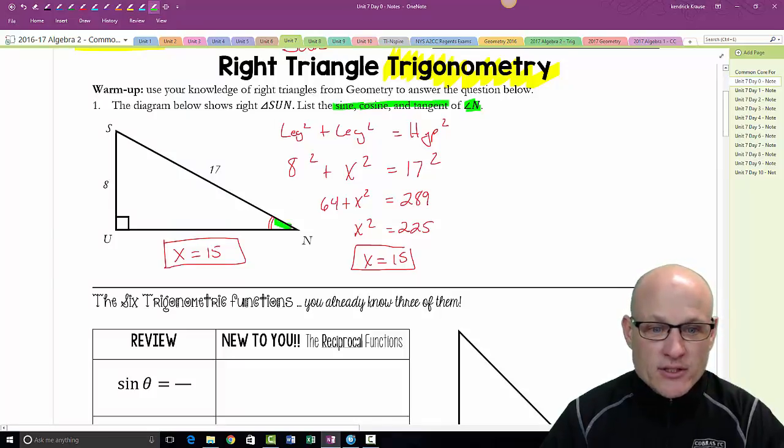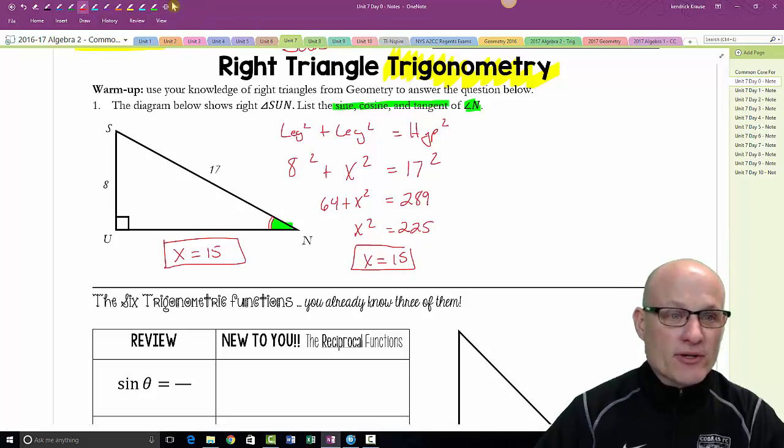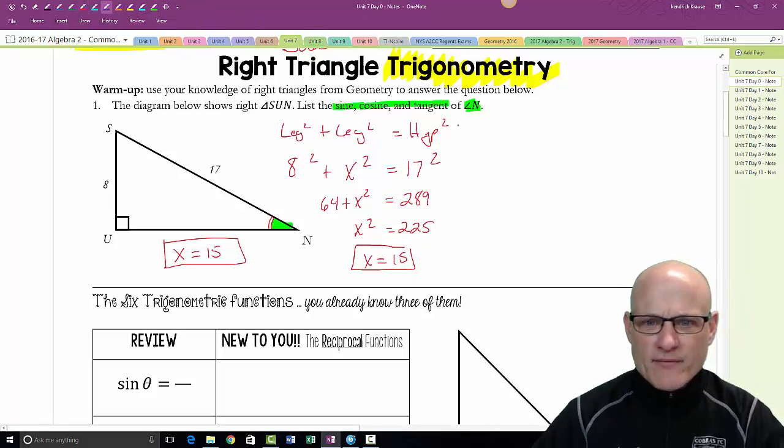They want us to find sine, cosine, and tangent of angle M. N. Whatever. M&M's. Oh, I like M&M's too. Frozen M&M's are my favorite. I don't know why I'm talking like that.